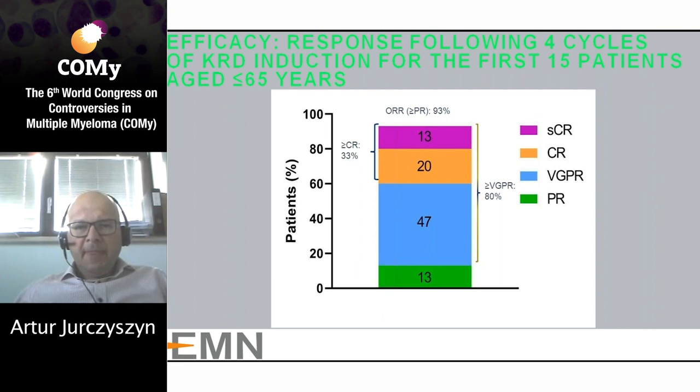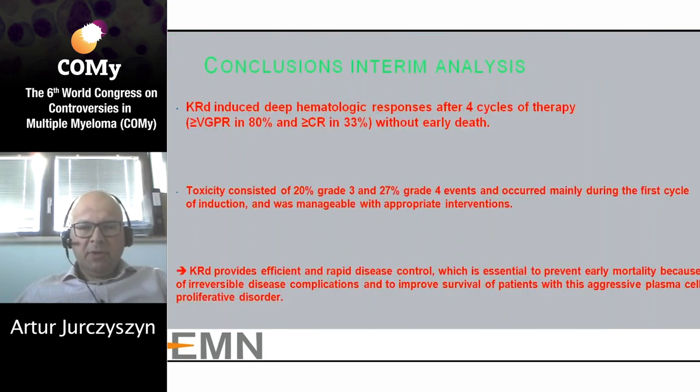The response following four cycles of KRD induction for the first 15 patients is very nice, as you see here. VGPR or better is 80%. So in this high-risk population, these are very good results. KRD induced a deep hematologic response after four cycles.